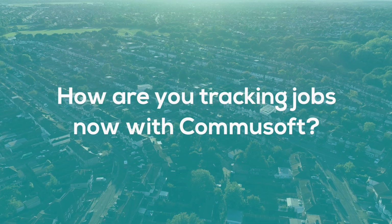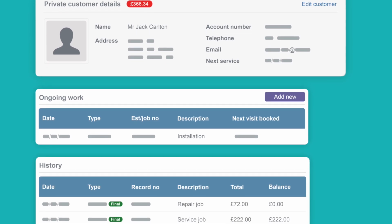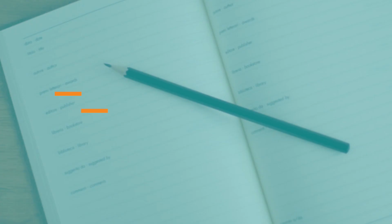Now it's a lot easier. Straight away I'll be able to search that customer just from a few key points they've said. From that I can see who previously was there on the job, what they'd done. That procedure is a lot smoother than it was previously.